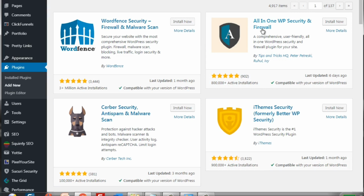Another one is All In One WordPress Security and Firewall. It's kind of similar to WordFence. Then we have another one called iThemes Security. That's actually pretty good as well. A lot of these things do the same thing, but they specialize in different areas. Maybe they do a lot of the same things, but they specialize in something like XSS, which basically means that somebody can hack you because you're utilizing a specific feature in your WordPress site. So without going into all of that, just get yourself a WordPress security plugin.